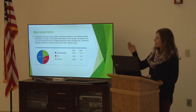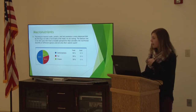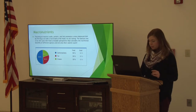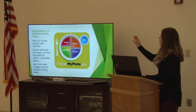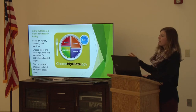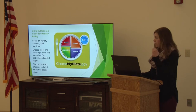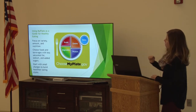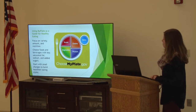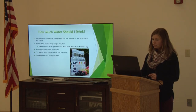But this also ties back into the My Plate plan where you have your protein, your carbs, and your fats. Let me just go back there so you guys can see the My Plate plan. If you're doing this at every meal, you are most likely going to already have that 50% carbohydrate, 20% protein, and 30% fat macronutrient ratio. So that's why it's so important to remember this when you're building your meals, getting all of those different food groups there. Any questions about that? Okay, back to this.